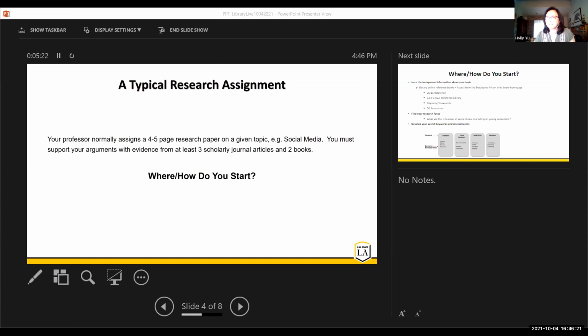The research process is an exploration process. You search, you learn more about your topic, then you can narrow it down. So what might be easier is to find the background information about your topic, then select a topic that is very specific for your research. Can anyone see this? What I would suggest you do is use some of the library's reference tools.